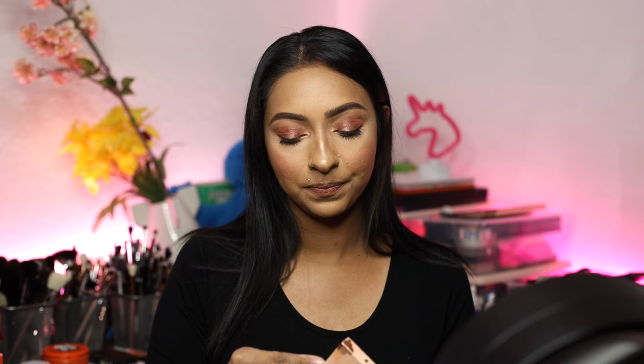So based off of the little colors that they show you here, it doesn't look like this is something I would normally gravitate towards and pick up. But for $6, I figured why not test it out. There were a lot of really, really good reviews online about it. So we got our hands on it. So this is what it looks like.